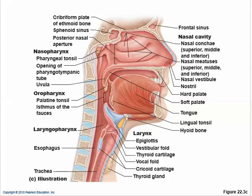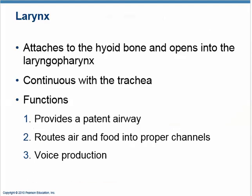The most prominent feature of the larynx is the epiglottis, which is this trapdoor lid to the trachea. It's attached to the hyoid bone, and it is continuous with the trachea. What it does for us is that it holds the opening of the trachea open to allow air to pass through easily. It is the switch, the routing channel that routes the air into the trachea and food into the esophagus.